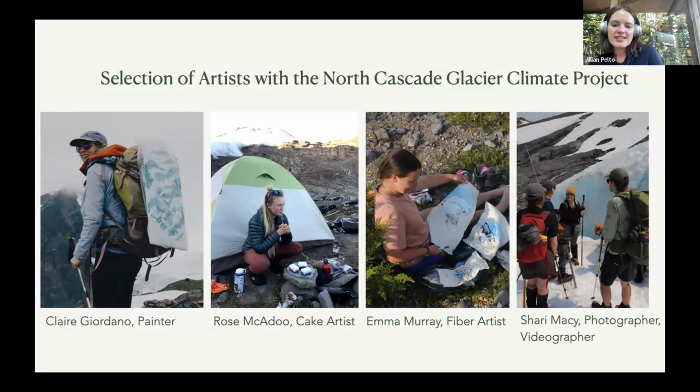Emma Murray joined us this year, and she is a fiber artist, so she was stitching images of glaciers onto the fabric she had. And Sherry Macy is the person with the yellow hat on, and she's First Nations and is a photographer and videographer who joined us this year as well.